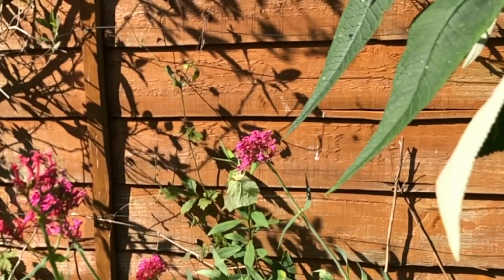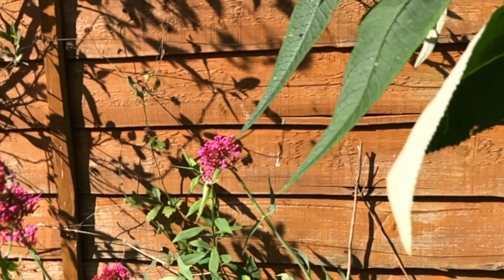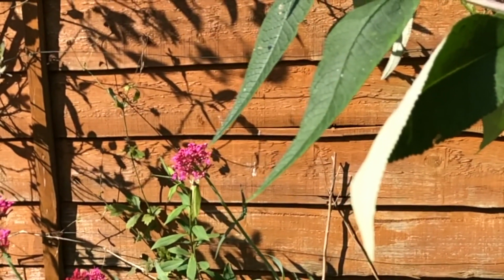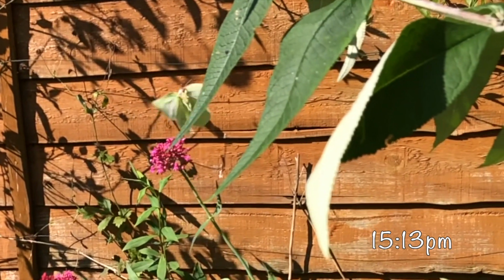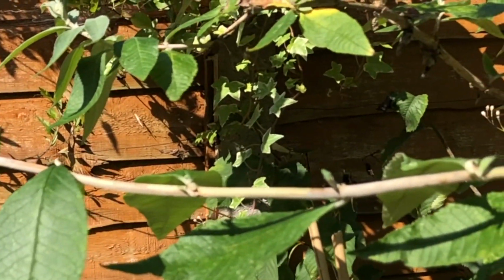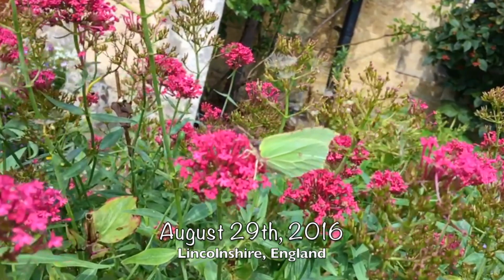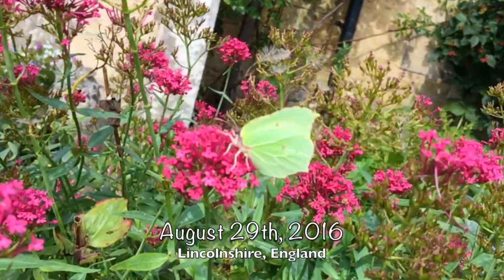In the United Kingdom in Lincolnshire, the August bank holiday in 2019 was one of the hottest on record. After nectaring to store energy reserves for the winter, she retreats out of sight, in this case under ivy. It had been noted that a female brimstone butterfly entered hibernation later than a male brimstone butterfly.